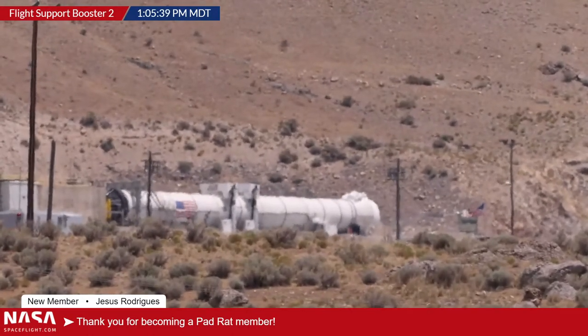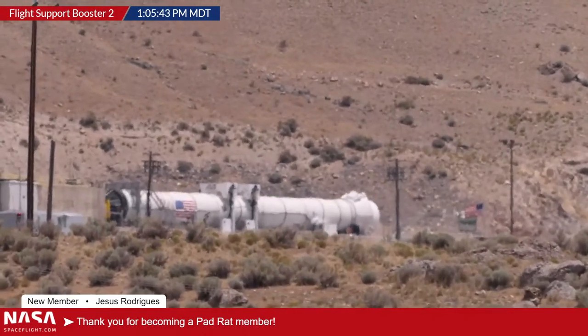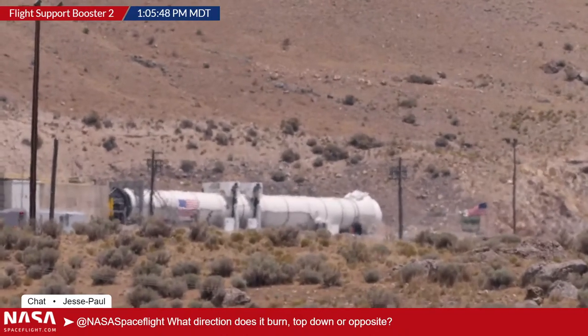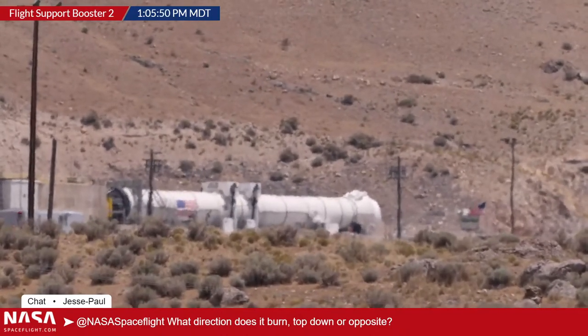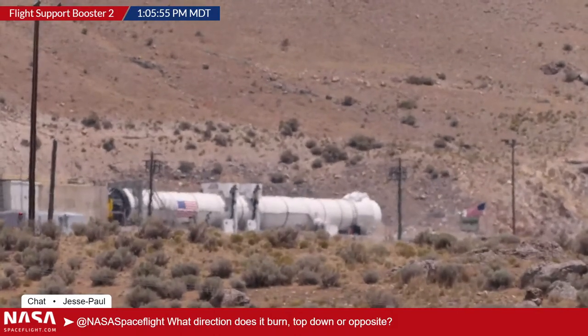All righty, got some other questions here. Jesse Paul is asking, what direction does it burn? Does it burn from the top down or the opposite? Actually, the answer is neither. It burns from the center core outward to the edge.